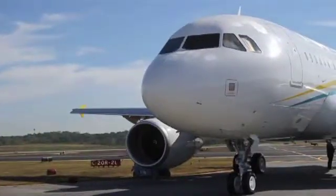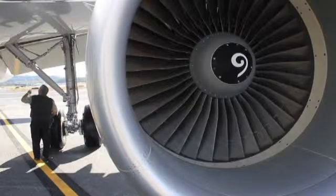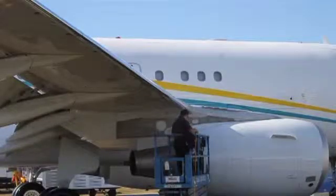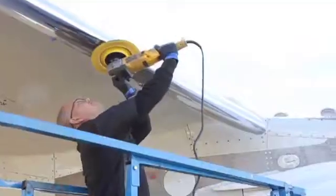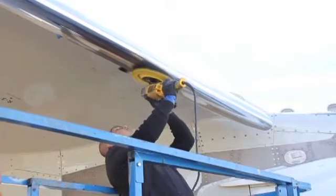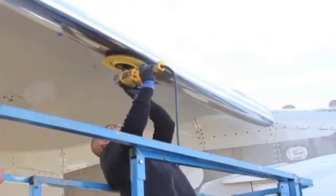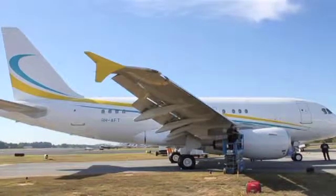And there's also a new look to an Airbus A318 Elite aircraft out on the static display. The VIP widebody is operated by Swiss-based Comlux Aviation. It features highly polished wing slats that Comlux has developed as a modification in partnership with Sonaco. The slats don't just look good, they should also improve the aerodynamics of the A318 by reducing drag.